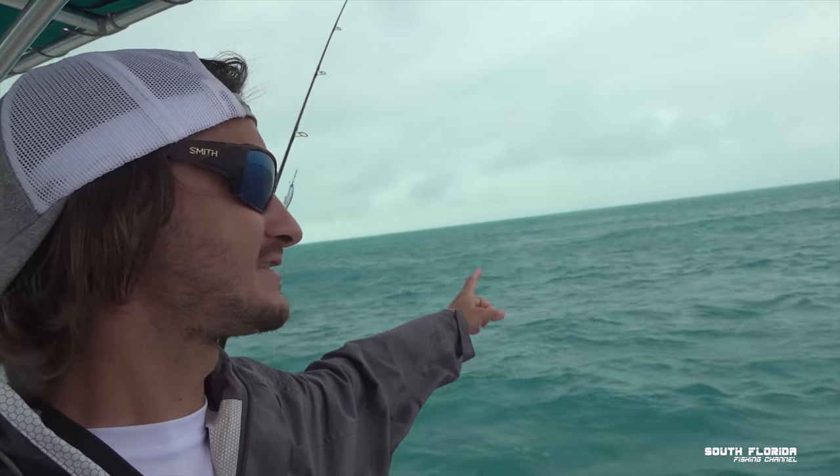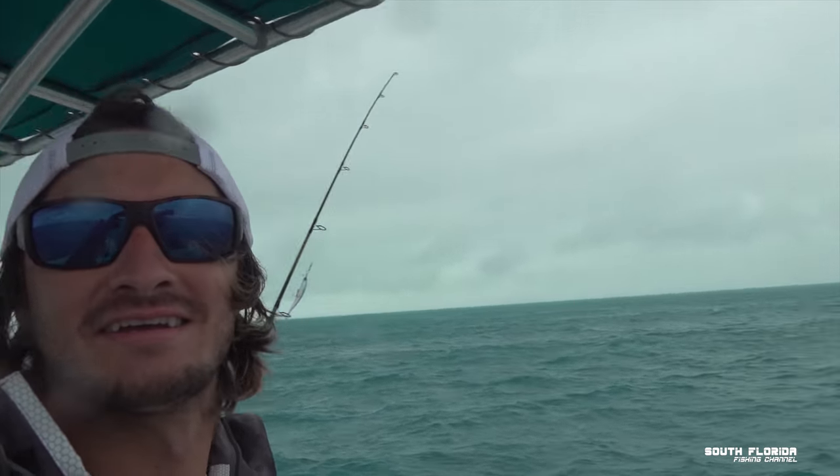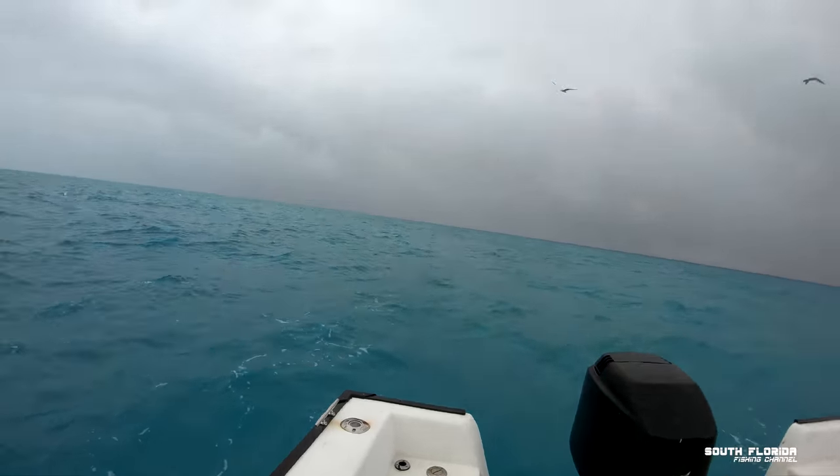We got a nice wind rainstorm coming our way. It should be hitting us any moment, and so if we catch a fish, probably won't bring out the big camera, the big guns. We'll see you after the rain is gone.